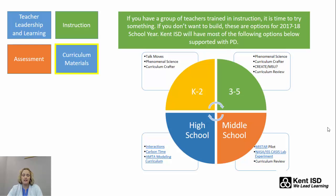At the middle school level, the MyStar pilot from Michigan Tech University will be available. We're going to support that with two units per grade level next year. That will involve a little bit of online work, some PLC work, and then seeing how that all plays out for those particular two units. We'll roll one out in late September, early October, and the other this winter.